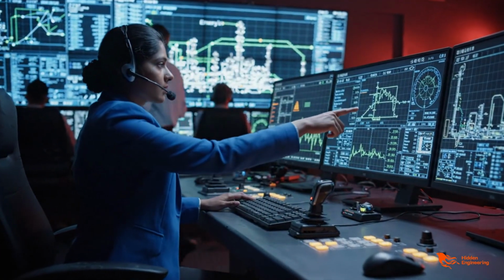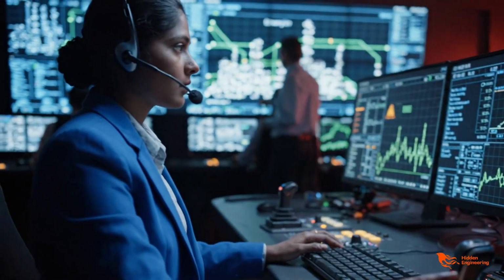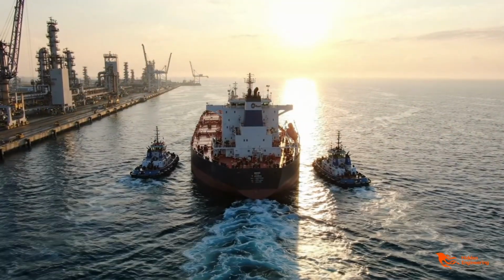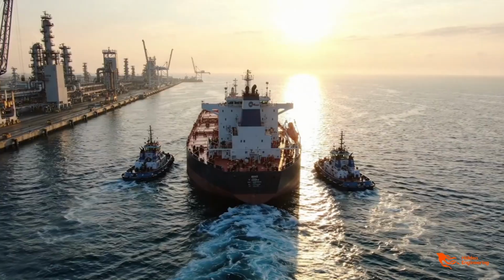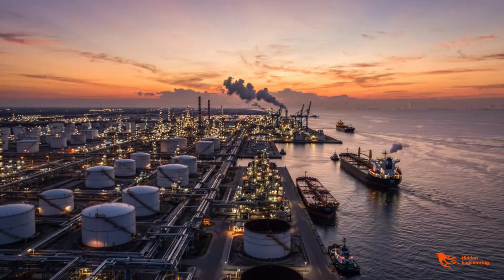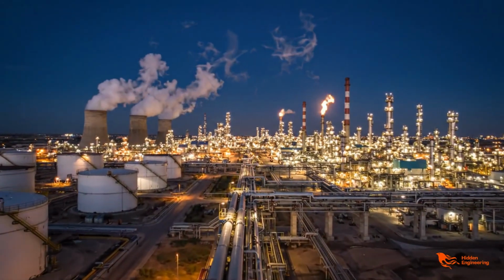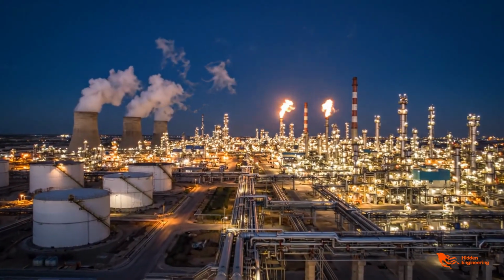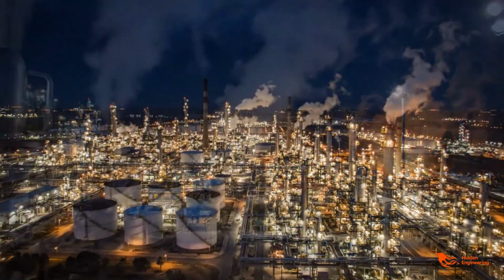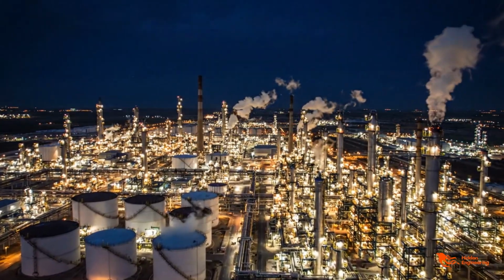Behind the machines are people constantly watching the system, making adjustments before small problems become larger ones. And somewhere else, another tanker is already beginning the same journey. Cargo moves continuously through terminals, tanks, pipelines, and processing facilities. Inside the refinery, the transformation continues around the clock.